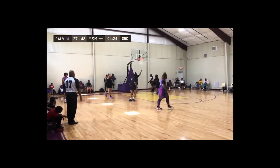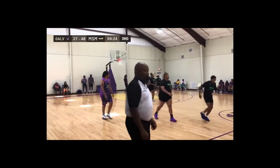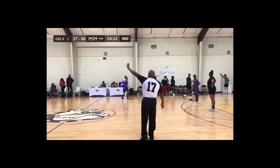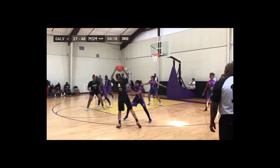Bird finding Williams down low, but she could not corral the pass. It goes out of bounds. Another Lady Venom turnover, right back to the Magnolias, coming up on 4 minutes remaining in this third quarter. And some substitutions going on here for the Lady Venom. And now Williams bringing it up the floor. Trying to see if they can stretch this lead even further.